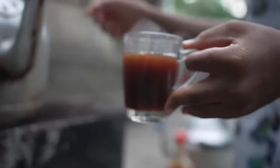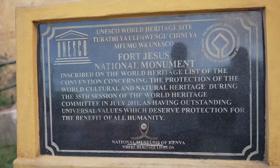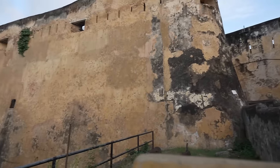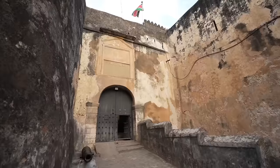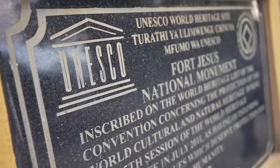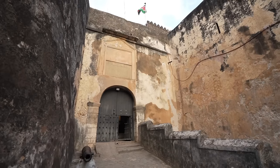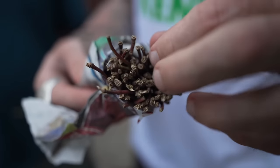Yeah, kahawa. And right here we have the UNESCO World Heritage Fort of Jesus National Monument. I think it's closed, unfortunately. But look at this beautiful site here. Definitely got to visit. It's closed, right? Yeah. So closed at 5? It is 7:57. Yeah, it's unfortunate, but it's beautiful, right? So from there, you have great views of the whole city, right?